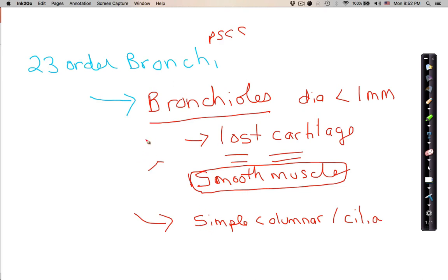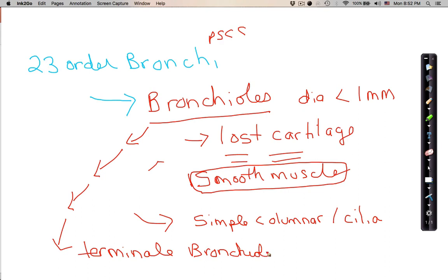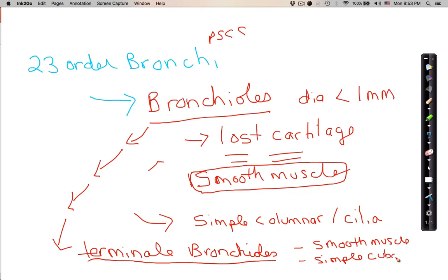And these bronchioles are going to divide too. I'm not sure how many times they're going to divide, but they're going to divide multiple times till they get to really, really tiny bronchioles, and they're going to call it a terminal bronchiole. It's the last guy, terminal. The terminal bronchioles are the smallest bronchioles. These guys are still going to have smooth muscle. They are now going to have simple cuboidal. So those cells are getting shorter and shorter. Remember, no cartilage.